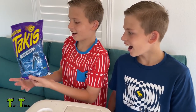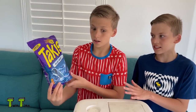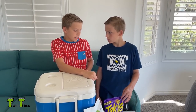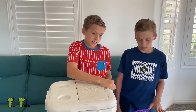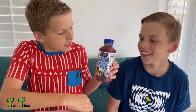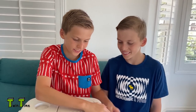What the? I love original Takis, so I think I'll love these. I haven't tried those before. But wait, Chris, it says heat on there. That means it's going to be spicy. Hopefully it's not too spicy. Oh, it's a Naked drink. These are so good. It's like a smoothie, and it's berry flavor. Sweet. I really like that.